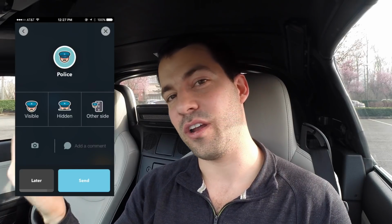Now, the detector does not have a Bluetooth chip built in, so you can't pair it with your phone to get that cool cloud stuff. However, if you're running the free app Waze on your phone, you can do the same sort of thing. You can tell it, hey, I just saw a police officer, and you can get notified of when other people see police as well. Super helpful.